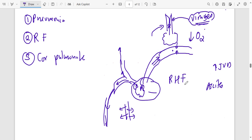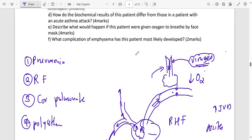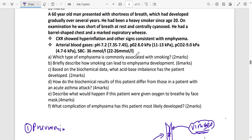So those are complications. And besides that, another complication that can result is polycythemia. Because there is a reduction in oxygen, an instruction is going to be sent to the kidney to say we don't have enough oxygen, so the kidneys will start making erythropoietin, and that is going to cause polycythemia. So that is at least something we should know about chronic obstructive lung disease.